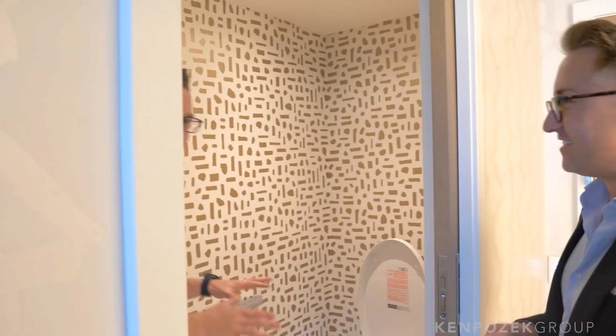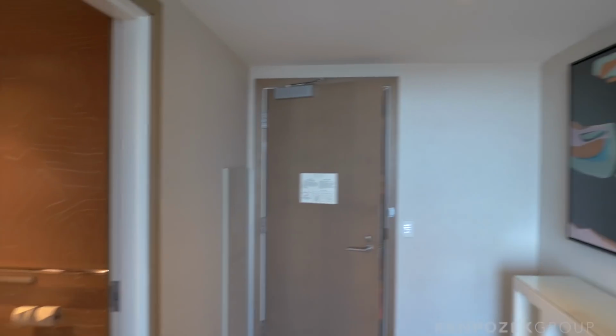All of our guest rooms in the hotel have Toto toilets within their water closets. This is like next level living here. This is insane. All right, so that was a standard room.